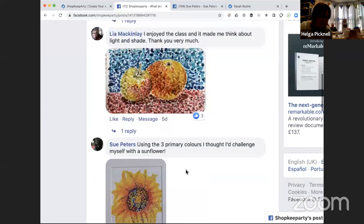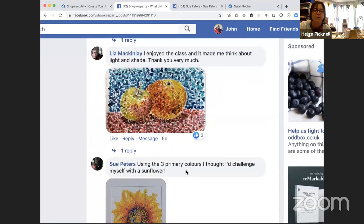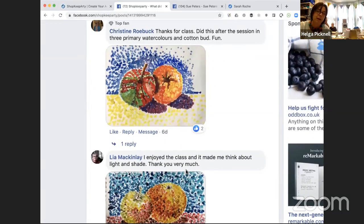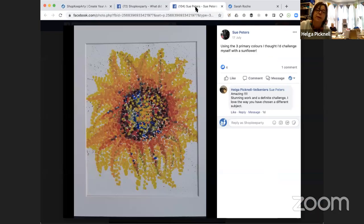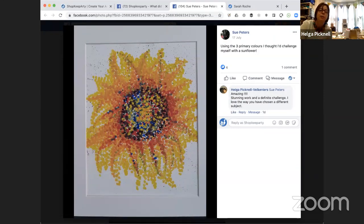But there was one person that stood out, because she'd chosen a completely different subject. She did try to work with just the primaries only, so she didn't go to her palette and take extra colors. Her name is Sue Peters. Ta-da! Well done. I just like the idea of choosing a different subject. All the colors she created by just using the three primaries were brilliant. Well, thank you very much.